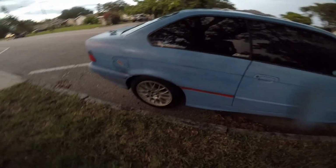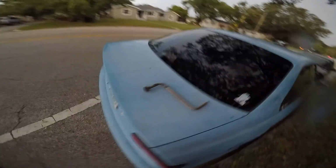All right, so we got the wheels on. I'm gonna check the lugs real quick for them. And we're gonna go drifting because we're getting some rain coming in, as you can see. Bright sky, dark sky, and it's already raining. So let's get it started, baby.